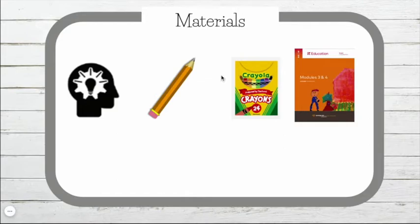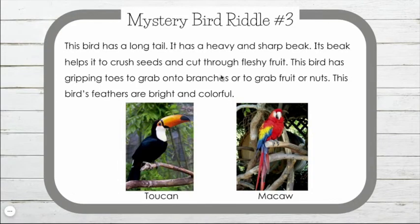We're going to warm up our brains with another mystery bird riddle. This is mystery bird riddle number 3. Just like our previous riddles, you're going to be listening closely to the details, trying to decide if this riddle is about the toucan or the macaw. Put your eyes on the first word that says this.